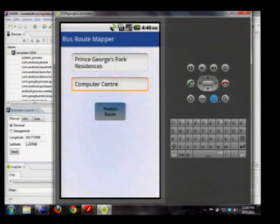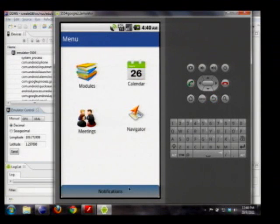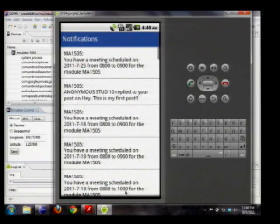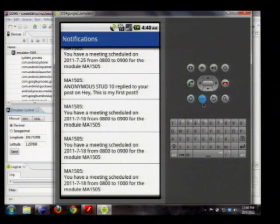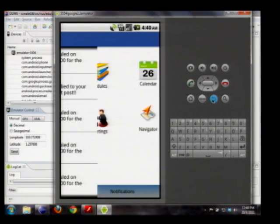One more feature which we have is the notifications. It displays all the notifications for the user. Over here, it says you have a meeting scheduled for ME1405. This is the reason why it failed when we tried to schedule it. So you get the list of all the meetings and so on. This notification helps him to know what is happening with respect to modules.